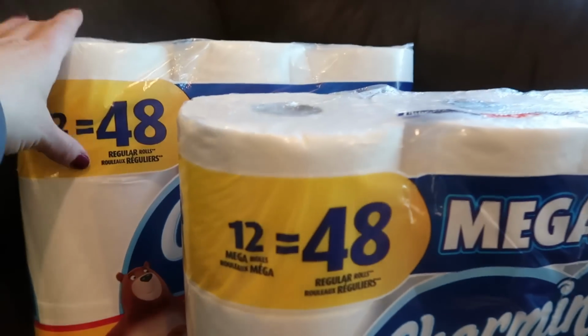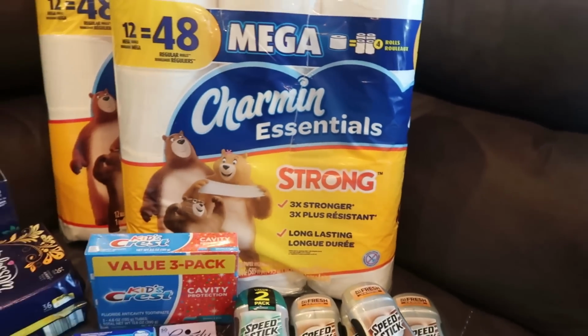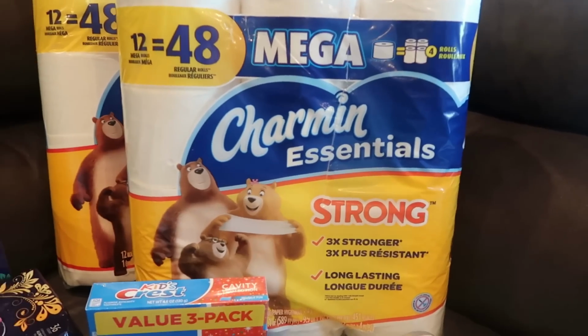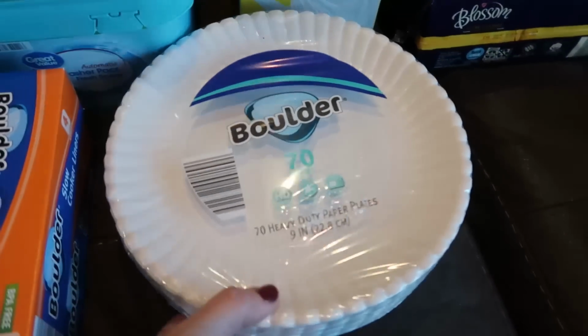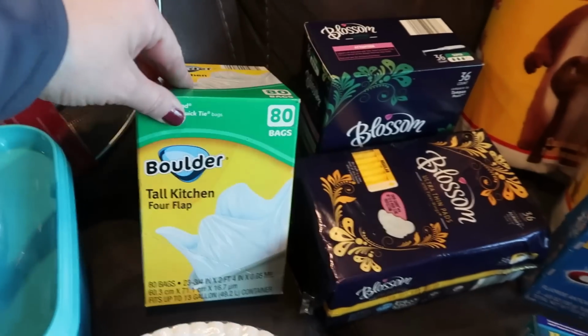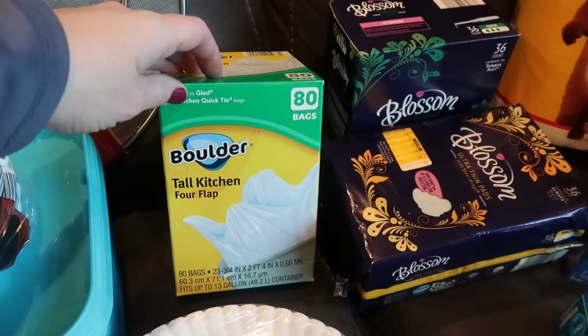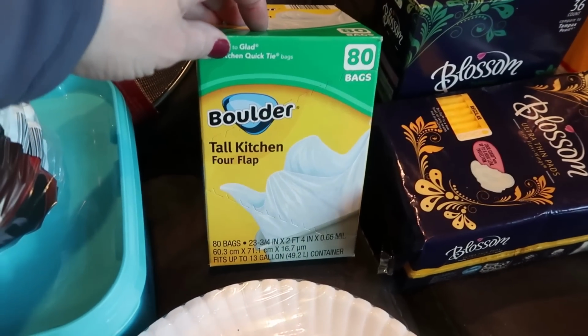Two big packs of toilet paper here. I've been getting the Charmin Strong for well over a year, and still really liking that. At Aldi, I picked up a pack of paper plates just because it's nice to have those on hand. And then these are the Boulder brand from Aldi's tall kitchen 4 flat bags.